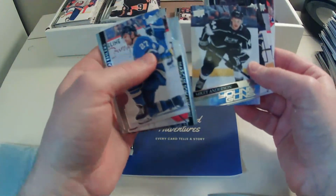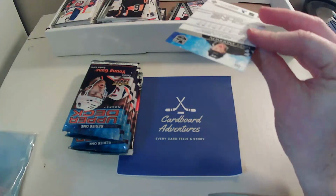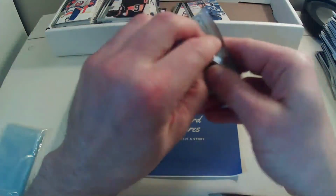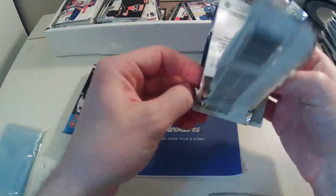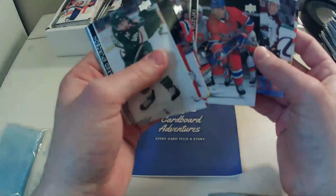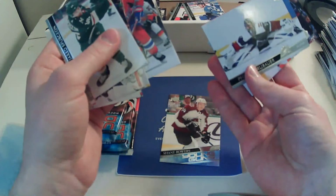Alright, so we pulled a Mickey Anderson Young Guns. Mickey Anderson scored 1 goal in 6 games last season. Shane Bowers. There's another Young Gun, so that's a pretty good box.